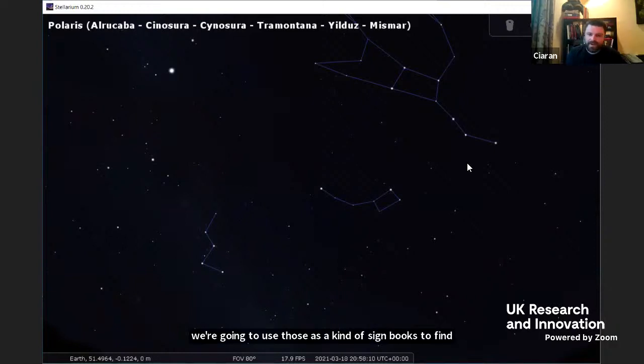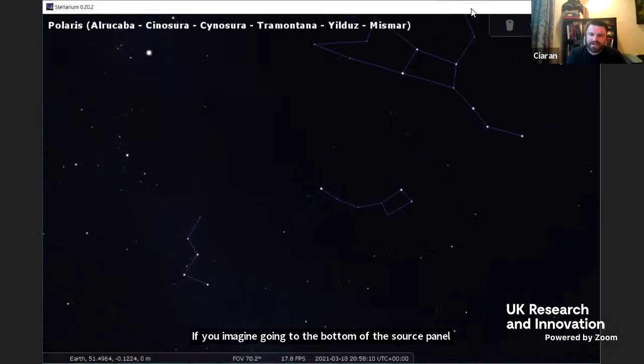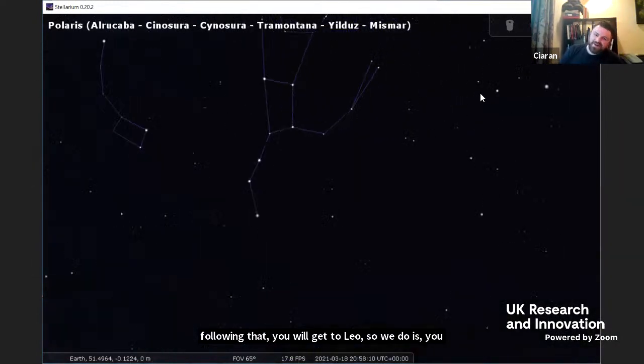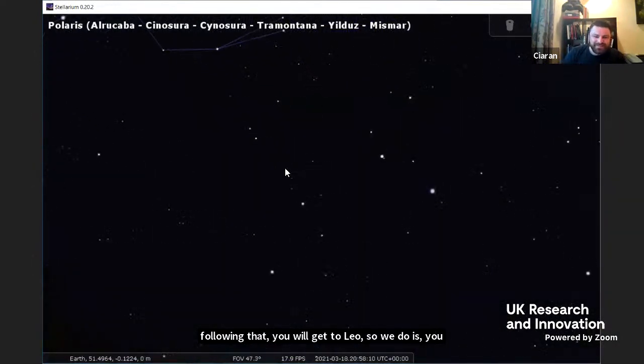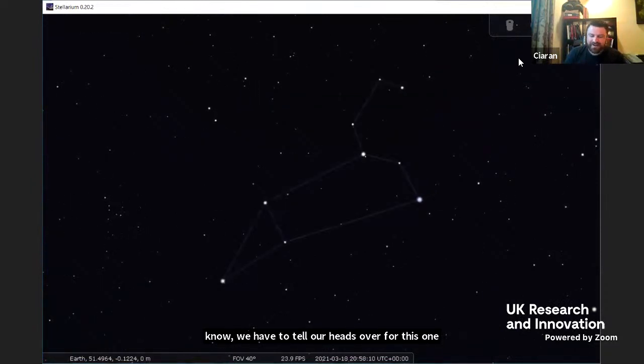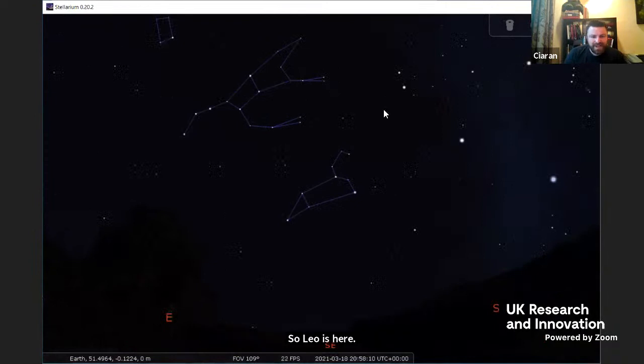So Leo is basically, if you imagine these looking like a saucepan, which is unfortunately upside down most of the time this time of year, if you imagine going to the bottom of the saucepan and following that, you will get to Leo. We have to tilt our heads over for this one. So Leo is here. And if we just zoom out, you can see it's basically below the saucepan of the plow.